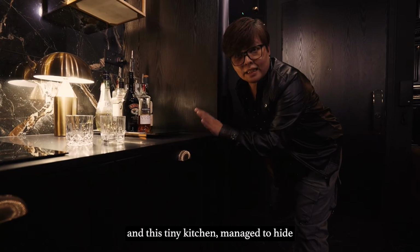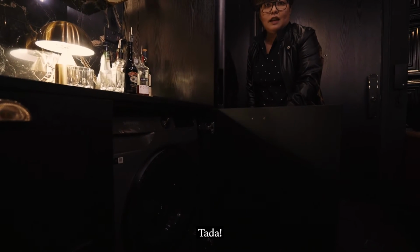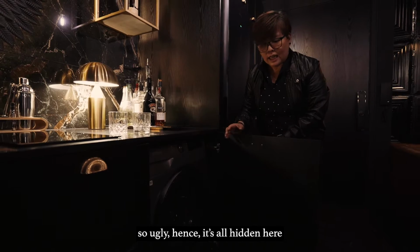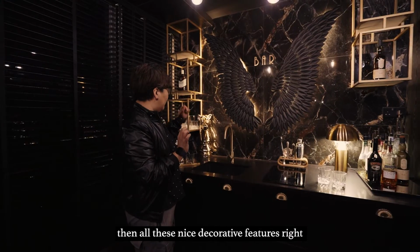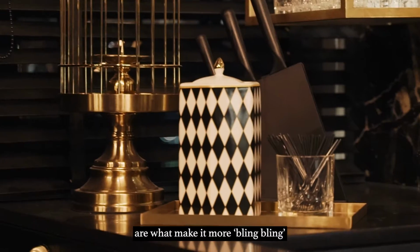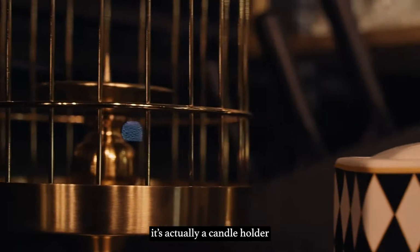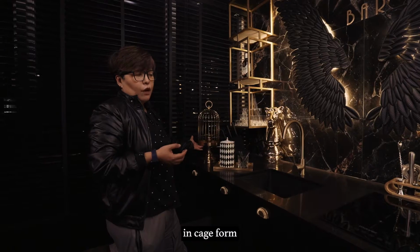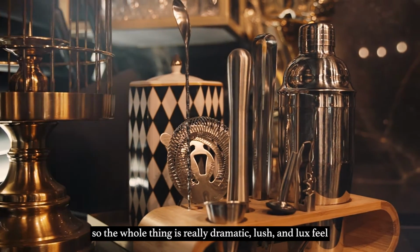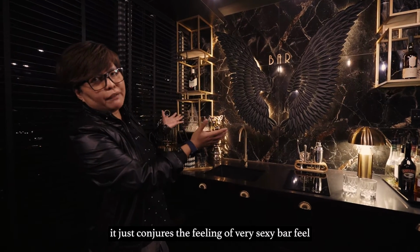And this tiny, tiny kitchen managed to hide a washer. So we don't want the washer to be in full view, right? It's so ugly, hence it's all hidden here. Then all these nice decorative features are what makes it more bling bling. So you will think, hey, what's the cage doing here? It's actually a candle holder, right, in cage form. So the whole thing is really dramatic, large and luxe feel. It just conjures the feeling of very sexy bar feel.